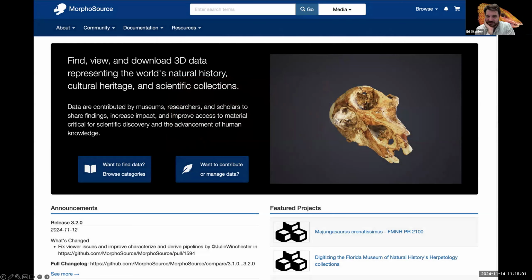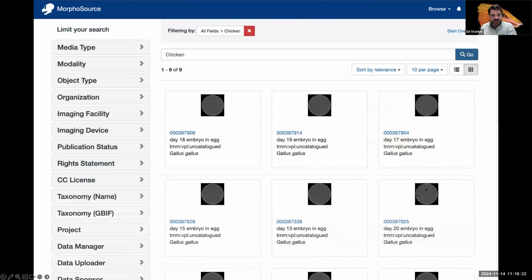Morphosource is a website that was designed by museum scientists for museum scientists principally. But if we want this data to be used by as broad a number of people as possible, there are knowledge gaps that prevent people from getting access. For example, if you type the search term chicken, you'll find nine media, all of which are embryos and eggs, which is very cool. Awesome that that's freely available to people.